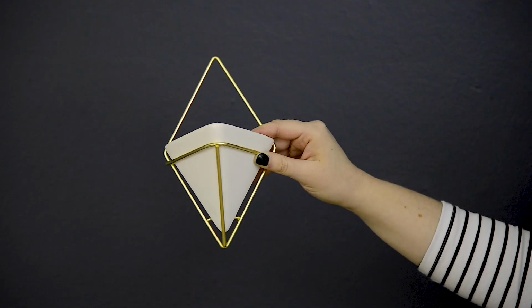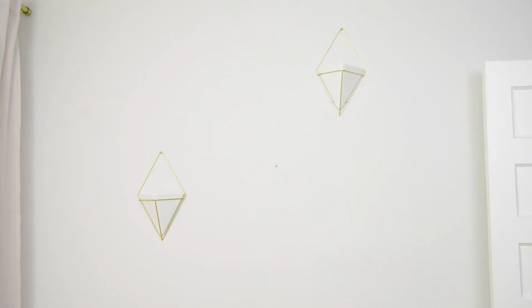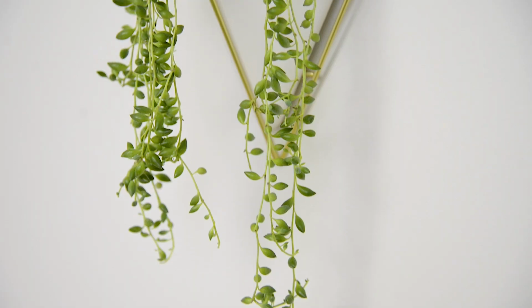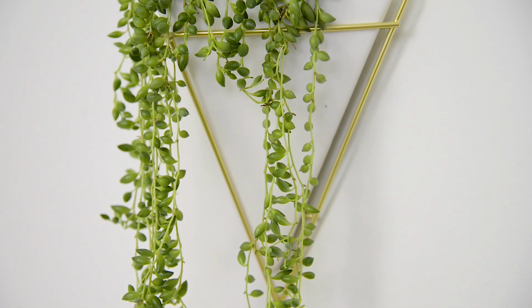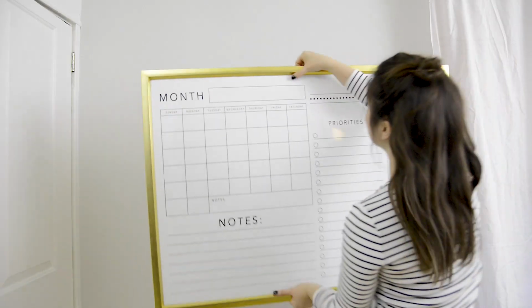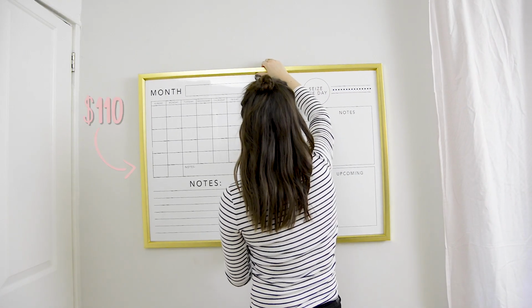They've got the gold accents on them, and I'm just planting a few succulents. It's right by the window, so I'm hoping they'll get a lot of light, and succulents are generally pretty easy to take care of, which is why I chose them for this office. I think plants in any space, especially an office, are just happy. There was a stat I read that plants increase your productivity by, I don't know what the exact stat was. It was a lot. Just buy some plants.